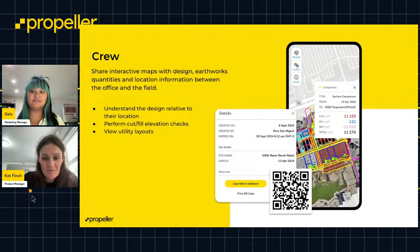Yeah, so this one is taking things to the next level. I'm sure everyone can imagine some people they work with who, well, me myself actually, don't like creating and memorizing new passwords and downloading new apps and all of that sort of thing. It's got to really be valuable. But if you've got contractors out for the day, or particular people who are not going to be downloading apps or remembering passwords, we've got this feature, which is Crew.